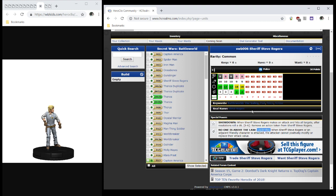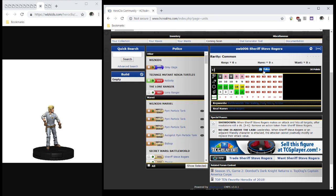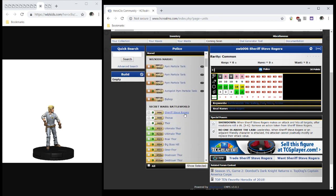So not only is he a good tertiary attacker, I mean, come on, running shot for 3 damage? But he has leadership, and he can clear tokens off of himself if he rolls a 5 or a 6 if he hit his target. And then he really shuts down perplex and all that kind of really good stuff. And 20 defense. You have to hit a 20 from range in order to hit him. Gosh, police team ability. Oh well, gosh, I mean, it's so good. It's so good.